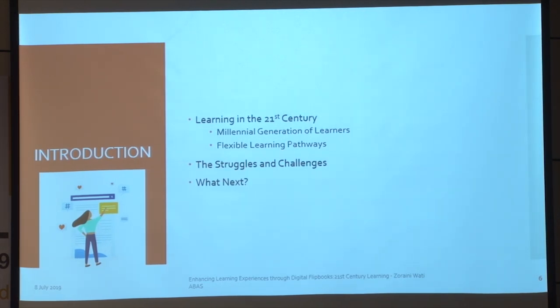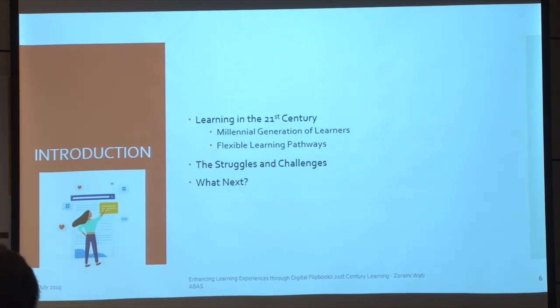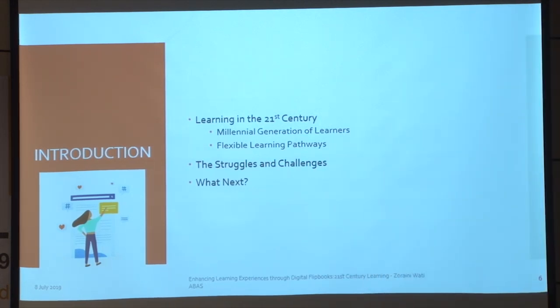Also, earlier this morning, when they talked about MOOCs, they also talked about micro-credentials and credit banks. And yes, we are talking about flexible learning pathways. In Malaysia, just last Wednesday, I attended a session with the Ministry of Education, who announced to the whole higher education community that we will start having micro-credentials, service learning, and also strengthen MOOCs.